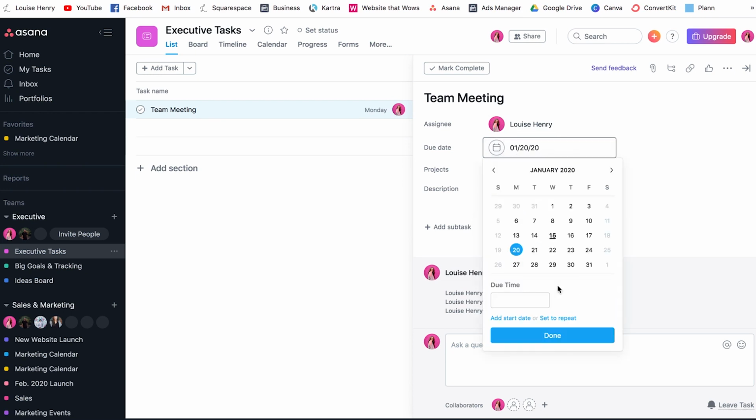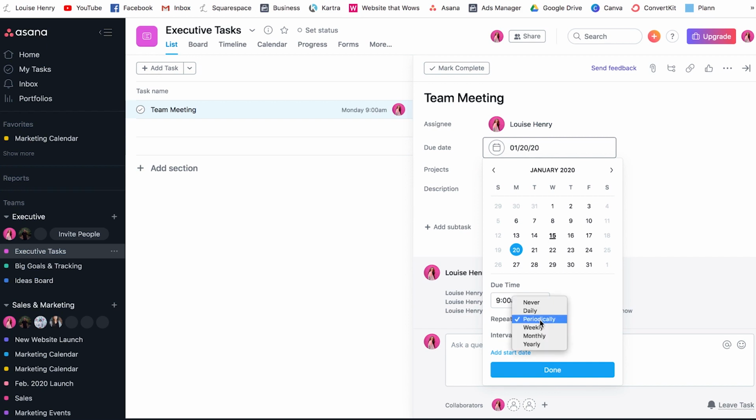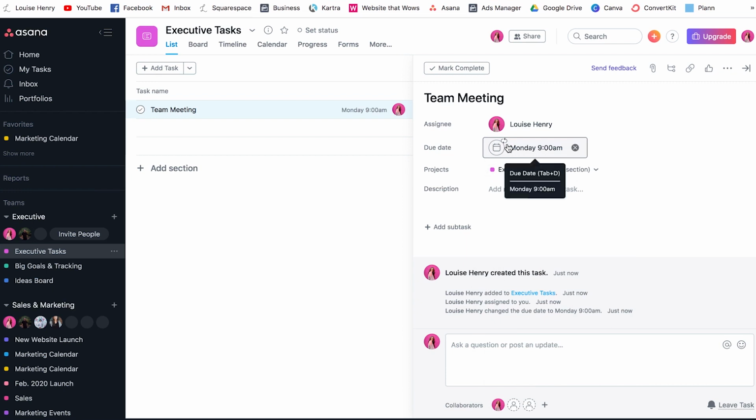Click here again. I'm going to add a due time. So when does this happen? Let's say 9 a.m. Then I'm going to click set to repeat. So I'm going to click that. And then you can click again where it says repeat 7 days after completion. Click on that. And you can change this to whatever repetition and interval you need. So I'm going to change this to weekly, and it's going to happen every Monday, which is automatically checked. So you're going to click done. And then as you can see, you'll get this little icon here so you know that it's repeated.